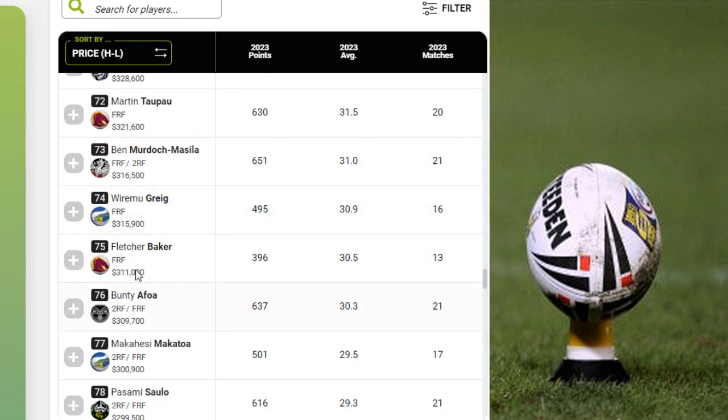So the other guy here, Fletcher Baker, again, he'll be very popular. I mean, it depends who gets that other starting spot with Fifita gone. Fletcher Baker, I haven't really seen much of him. Obviously, he's come from the Roosters. There's been some decent raps on him. I don't know. Again, if he gets the starting spot, then sure. At 300k, it's a pretty easy value pickup.